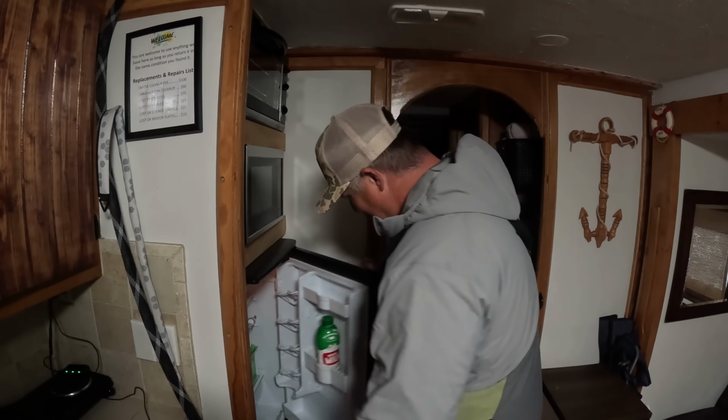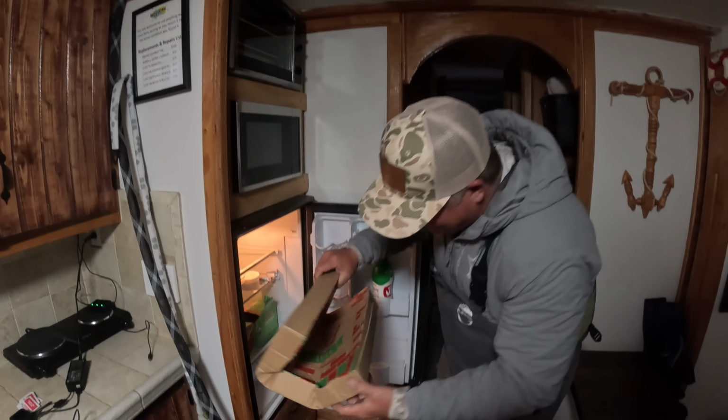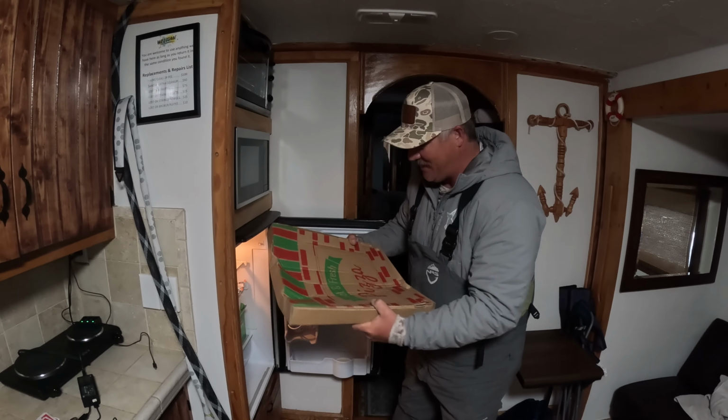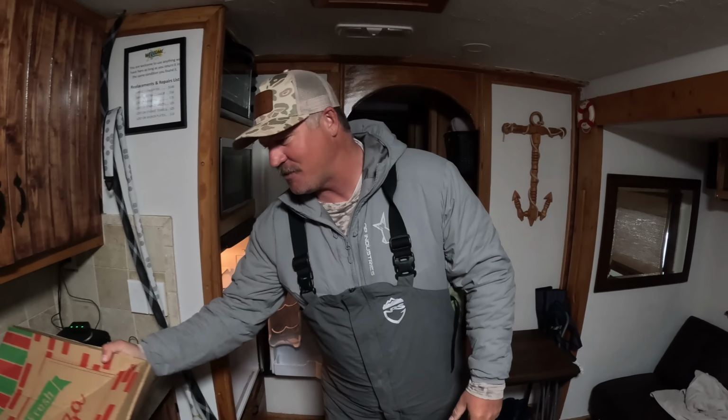We were planning on grilling some fish. Looks like it's gonna be leftover pizza. Fridge is kind of small. We had to fold up a pizza box to get it to fit in there. Leftover pizza for dinner. No fish going on the grill.